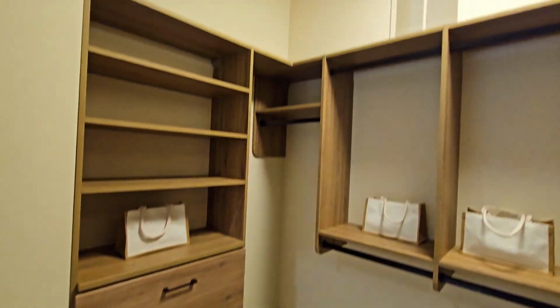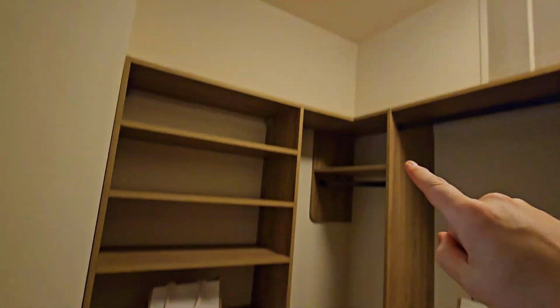Really decent sized walk-in closet. Definitely not the biggest one that I've shown off on the channel. There have been some pretty big ones.